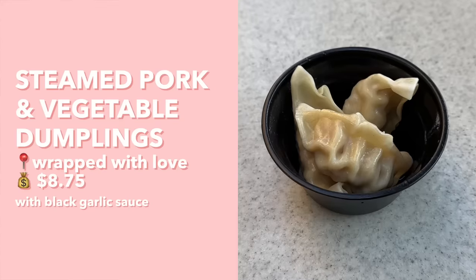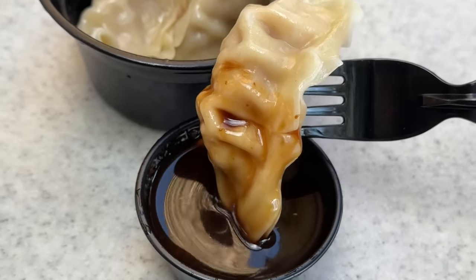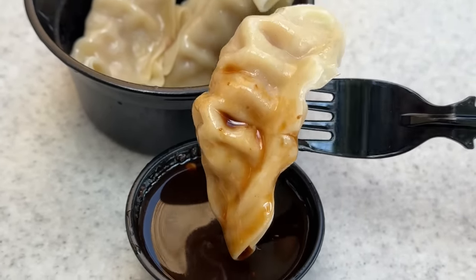But we do have another dumpling item to try. These are the steamed pork and vegetable dumplings with black garlic sauce. Let's give it a little dip in that black garlic sauce. It's actually quite a thick sauce.